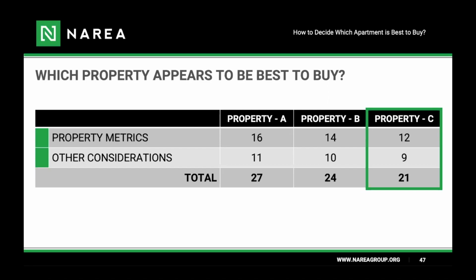Now, obviously, this is a hypothetical and it's a little canned, so I've been able to massage the numbers to come out with what I want to see. But you'd be surprised in real life how this really works. More often than not, by going through this type of analysis, you can identify which property you want to recommend to your client to purchase.